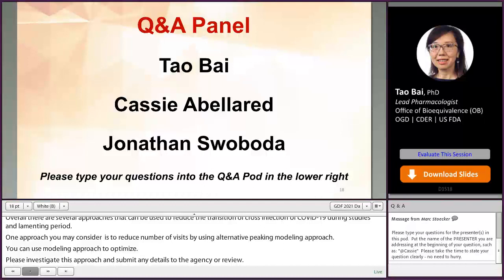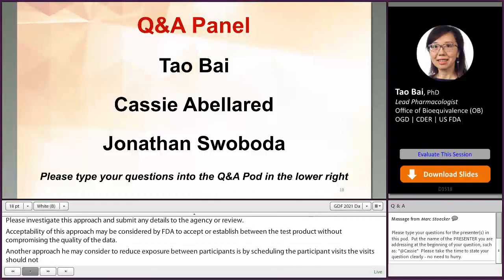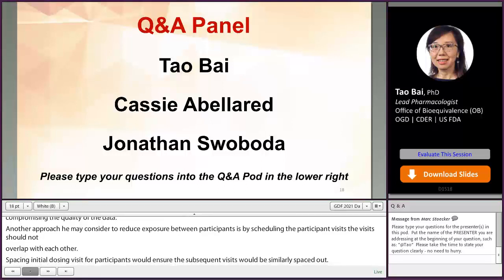Another approach you may consider to reduce exposure between participants is scheduling the participant visits such that the visits do not overlap with each other. As I mentioned in my presentation, this is called staggered dosing. Spacing the initial dosing visit for the participants would ensure the subsequent visits would be similarly spaced out. This method can provide some flexibility to site staff to schedule the ambulatory sampling visits so they do not overlap.